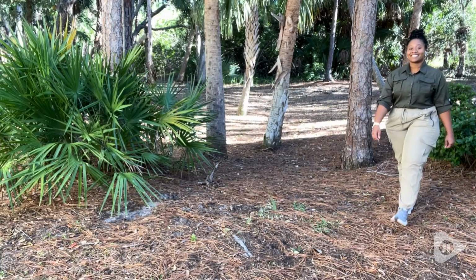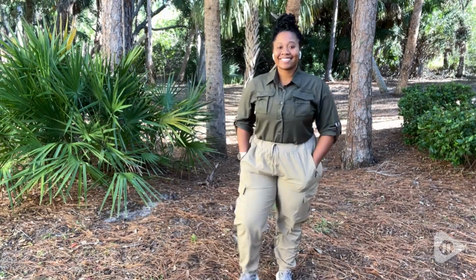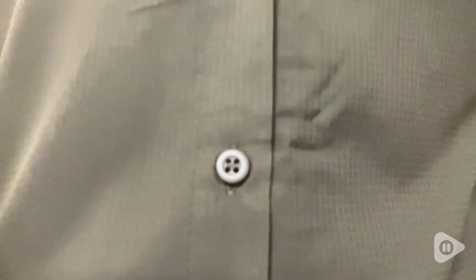The best thing about this shirt is that it combines style and functionality, making it an ideal choice for outdoor activities. The UPF 50 plus rating ensures high level protection against harmful UV rays. The long sleeves are designed to provide additional sun protection, and the quick dry feature adds a practical touch, allowing you to stay comfortable even if you encounter moisture or sweat during your outdoor endeavors.